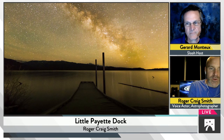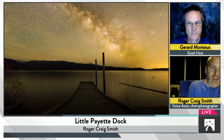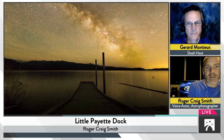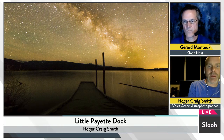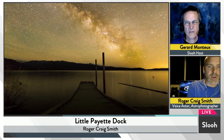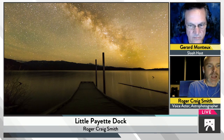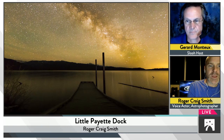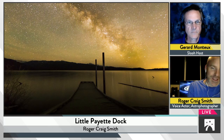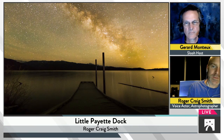That dock photograph is in a little area called Little Payette Lake, which is in McCall, Idaho. It was almost a year ago today that I started out. I had attempted star trails and a couple of little attempts at planetary imaging prior to this, and I thought, oh, I'm never going to be able to do the Milky Way. I didn't know how to actually achieve it, so I got online, started doing some basic research, and went up to this area in McCall and snapped a very bad version of this photograph. So it was kind of a goal for me to come back a year later, having learned a little bit more, and try to attempt something better.